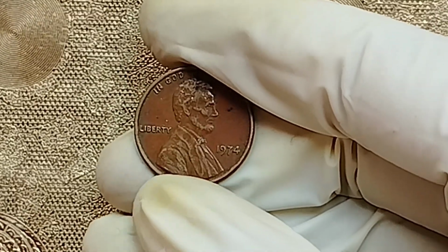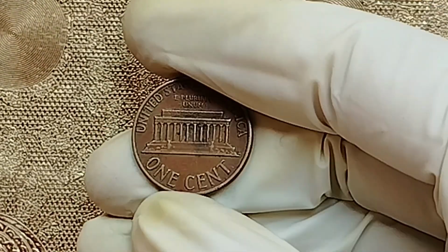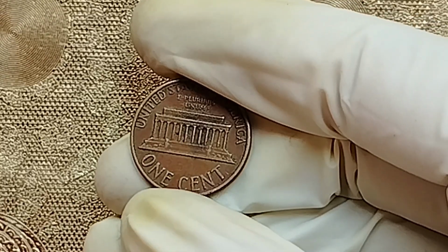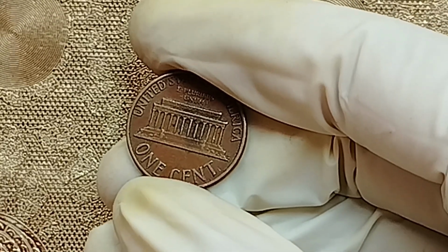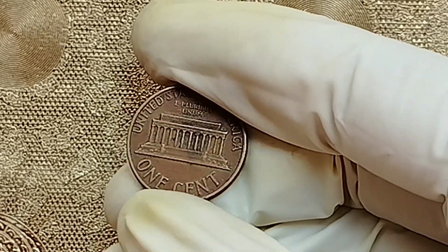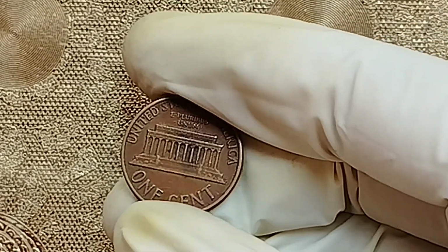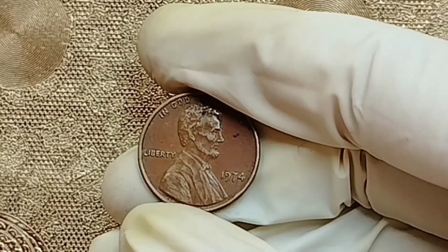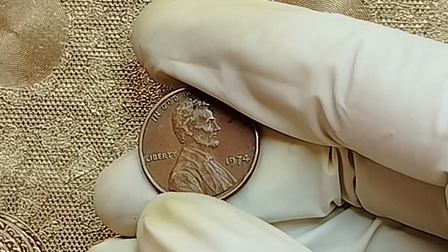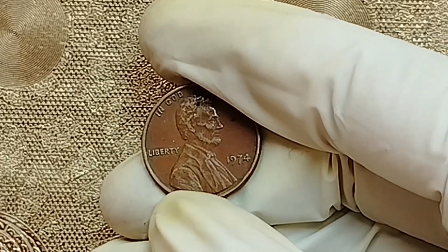But rumors have circulated for decades that a handful escaped into private hands. These coins became the center of mystery, lawsuits, collector debates, and enormous estimated values. Some experts believe surviving examples could command unbelievable prices because of their rarity and historical importance. That single experimental mistake transformed the ordinary-looking 1974 penny into one of the most talked-about coins in the hobby.